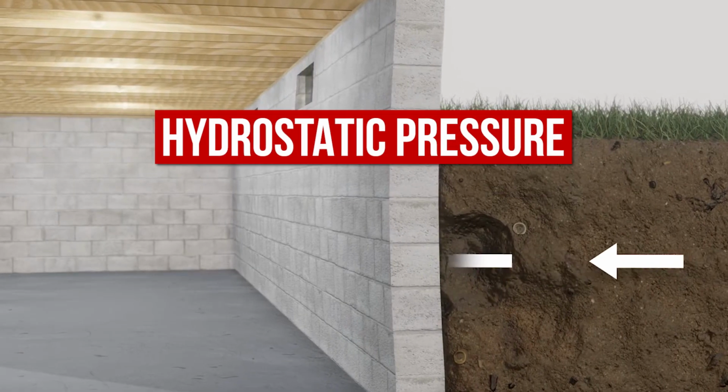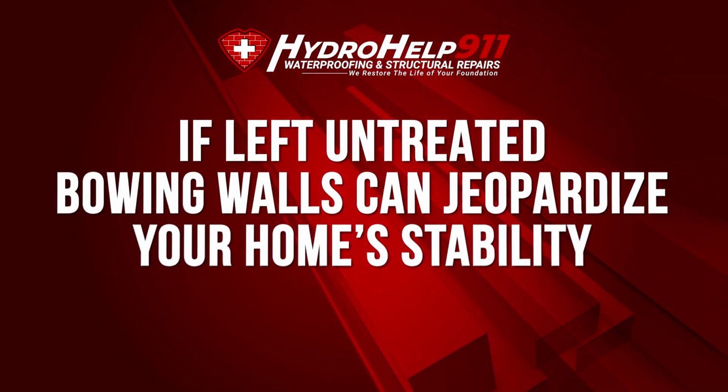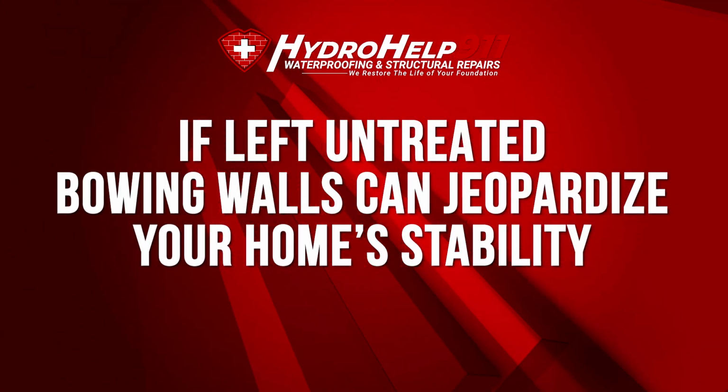Factors like hydrostatic pressure, poor drainage, and aging foundations can cause this issue. If left untreated, bowing walls can jeopardize your home stability.